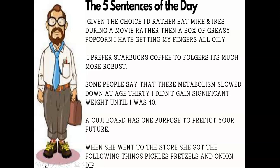So in terms of exercising the pause, I read this and say, given the choice, and I pause there, right? Given the choice, I'd rather eat Mike and Ike. So hopefully the student's going to say comma.